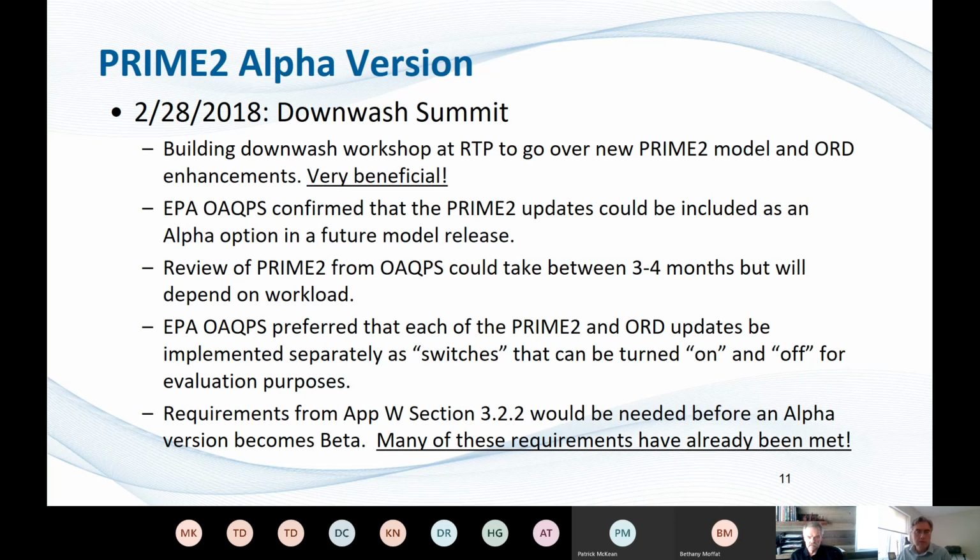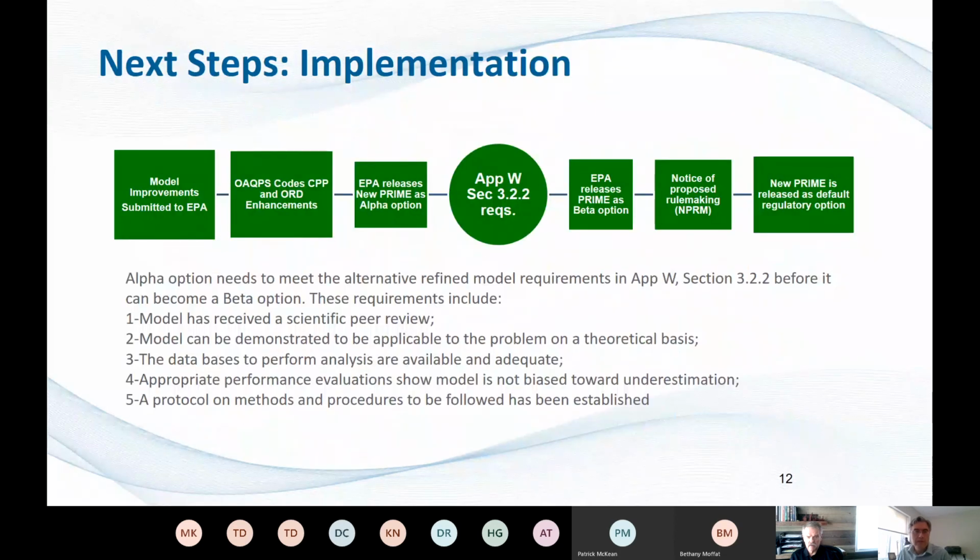And then they also told us that for it to go into a beta version, and I'll explain that in the next slide, we had to go through the requirements of section 3.2.2 of alternative modeling. So basically, this is one of the more substantial results from this engagement with EPA: an implementation process was established. In that process, improvements are submitted to EPA. In this case, some of them came from ORD, and some came from CPP, like what we call the PRIME2 updates. And then those would be released as an alpha option.